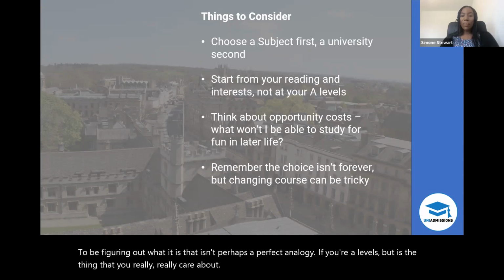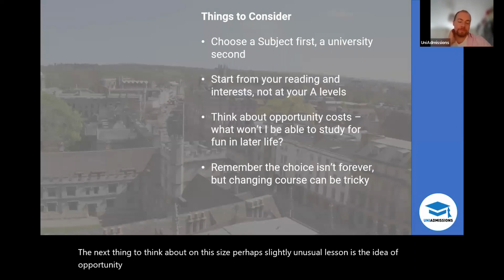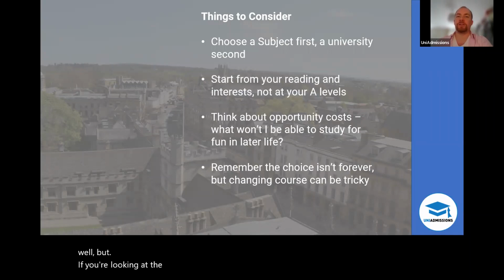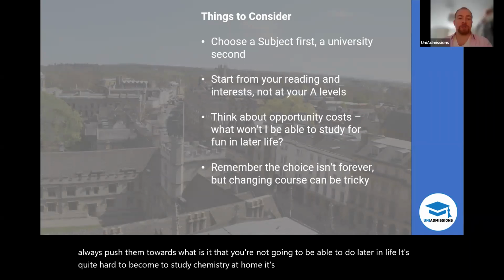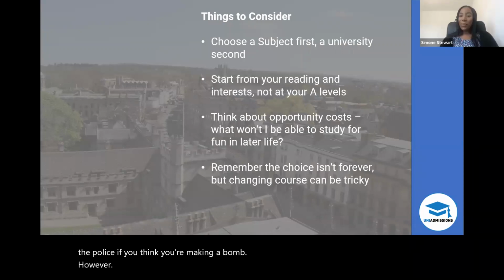The next thing to think about, and this is perhaps a slightly unusual lesson, is the idea of opportunity cost. For most people, you're only going to get one degree. Maybe you'll do a master's as well. But if people are in doubt about the subjects they can study at university, I always push them towards what it is that you're not going to be able to do later in life. It's quite hard to study chemistry at home. It's dangerous. You can get in trouble with the police if they think you're making a bomb. However, you can do it at university.